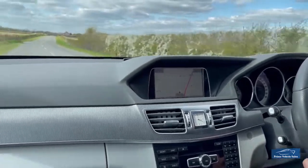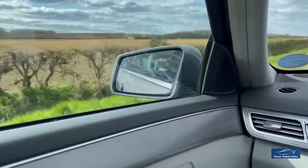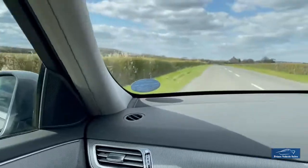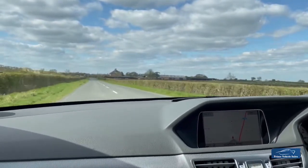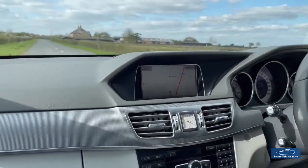Had some rear brake pads on it about 3,000 or 4,000 miles ago. We've got lots of bills and receipts for it, and we'll just give it a quick run up the road to see how it drives. But I can tell you it drives really well. We actually did a trip in it ourselves last week and it was faultless, as you would expect from a Mercedes, even with this mileage on.